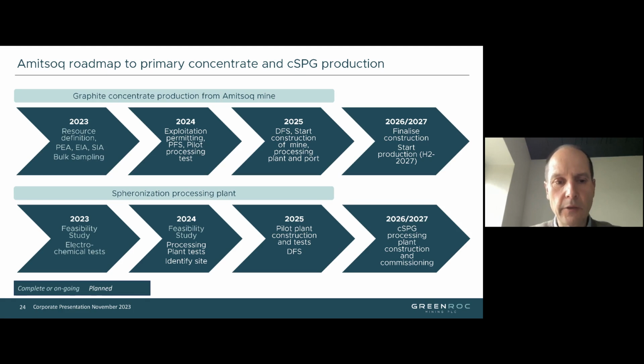The white text shows you work program items that have not been started yet, and the green ones are either accomplished or ongoing. So, of course, there's a lot of work to be done in the coming years, but I think that we are in a perfect position to undertake this work, particularly on the background of the recent development in terms of what the potential threats to the supply chain are, but certainly also in terms of the increasing interest that we see from potential business partners, industrial partners, and also off-takers about the way that they see Amitsoq could be strengthening their business.